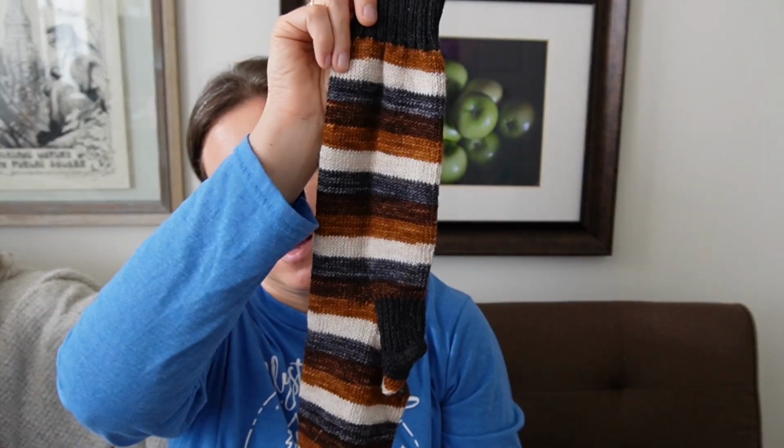And this is a long leg sock. So it'll take me a while, but because of the stripes, you know how stripes are, you just want to keep knitting, knitting, and knitting. So I think it'll go fairly quickly. It's enjoyable, but I also want to finish this one. So I have my work cut out for me.